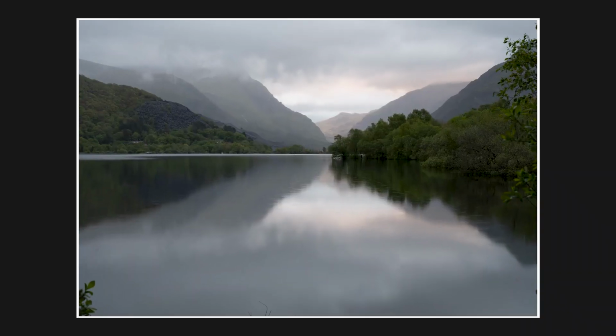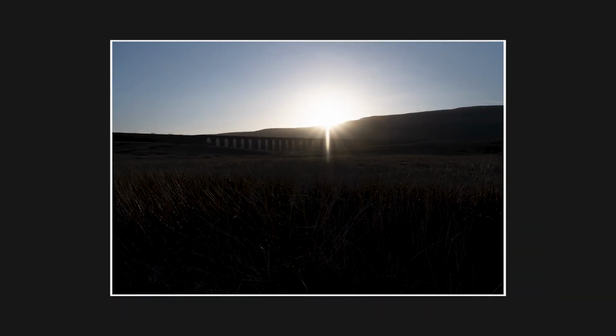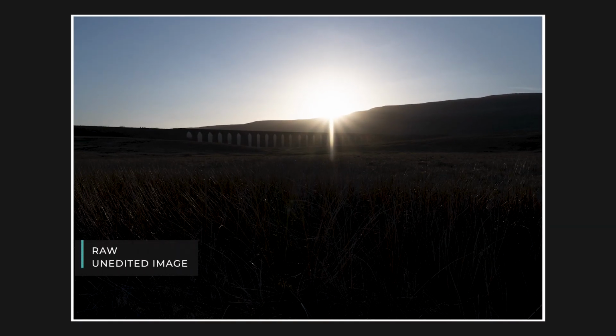So I'm going to show you all the edits in a moment, but first of all, here are the two raw files that I submitted to people. So here's a little slideshow of some of the great edits that I received.